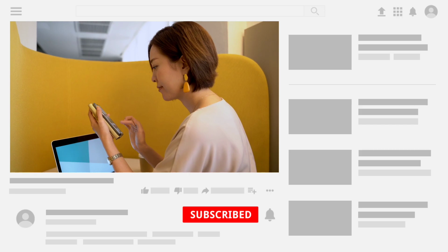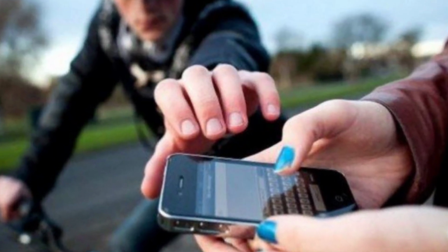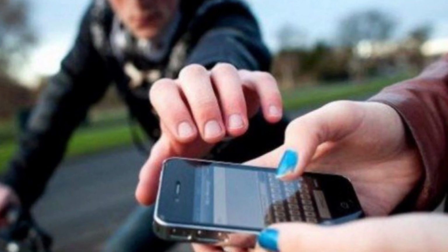So without further ado, let's dive right in. Number 10. Check that it isn't just lost. Your phone hasn't been swiped, has it?